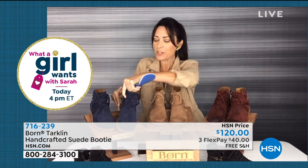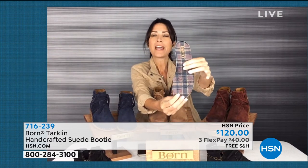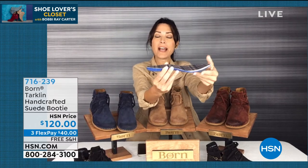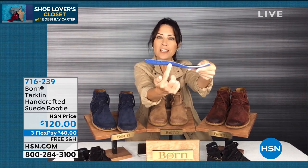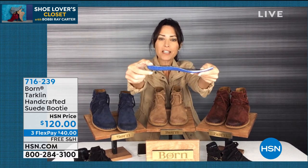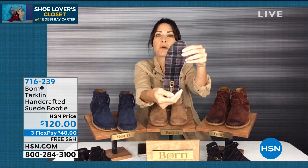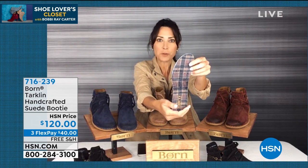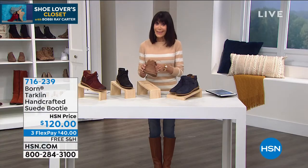So I'm gonna dig in here and I'm gonna show you this. This is super important because you can pull this out and you can air it out and wipe it down, but I also want you to appreciate how thick that footbed is. Look at how it's molded to the foot. You can appreciate the arch support and that thickness right here. So your foot just literally slides in and it cradles your foot. Removable. I love that for an outdoor booty. Me too. And comfy.